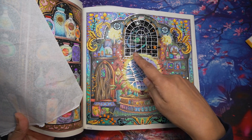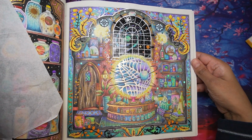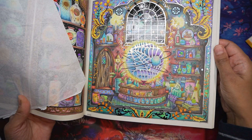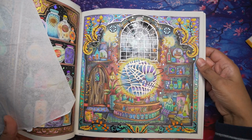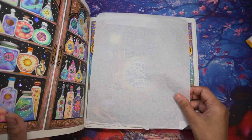There's confetti on here, there's this stenciling on the planet. I just put a lot of time and effort into this, and I think it's come out really beautiful, and I'm really happy with it. So the time and effort that I put into this page makes it one of my favourites. So yeah, that's that one.